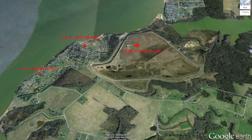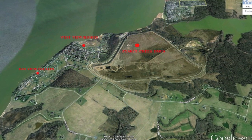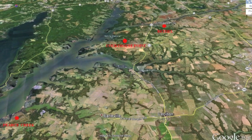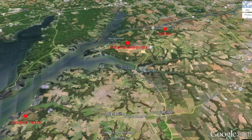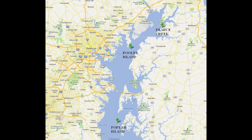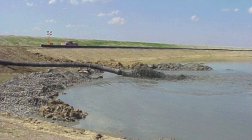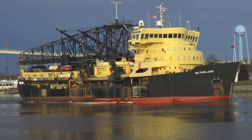The U.S. Army Corps of Engineers is investigating the reopening of the Pearce Creek disposal area due to a lack of nearby affordable alternatives. A Corps spokesman told the Whig the difference between using Pearce Creek and their second alternative, Poplar Island, near St. Michael's, Maryland, is about $5 million. It must dredge the canal and approach channels every few years to ensure safe passage to the Port of Baltimore.